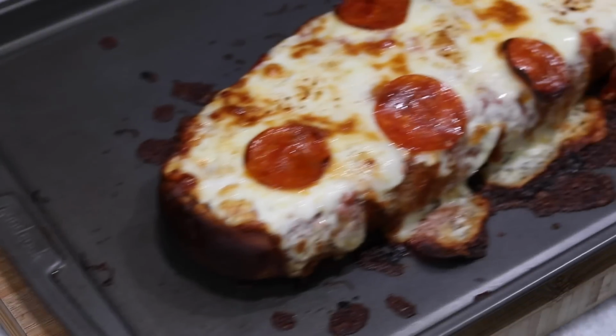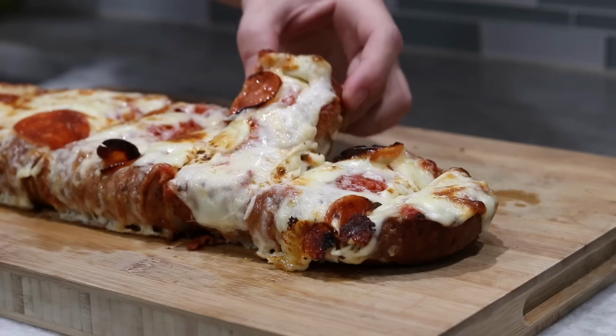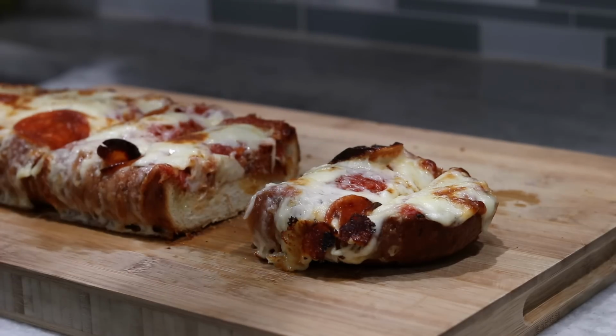Maybe the garlic bread will make this even better than the original version, and it is time to try it out, so let's give it a shot. So here it is, the French-Italian garlic, not garlic bread pizza.